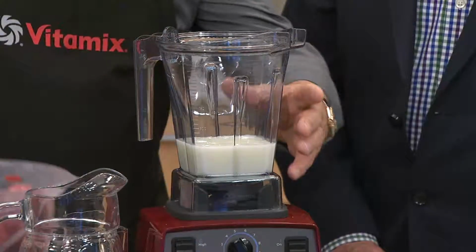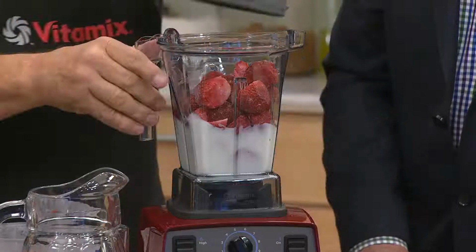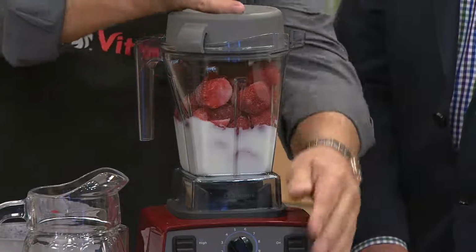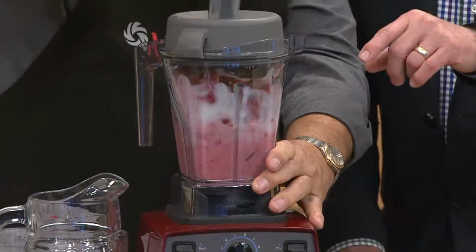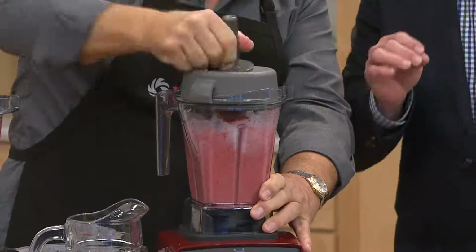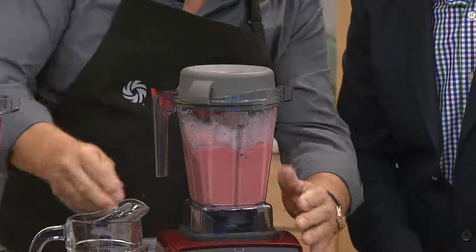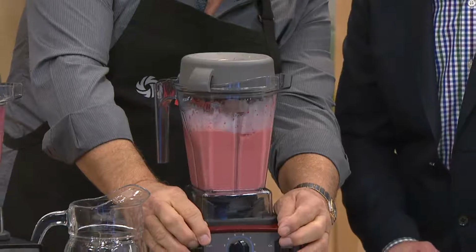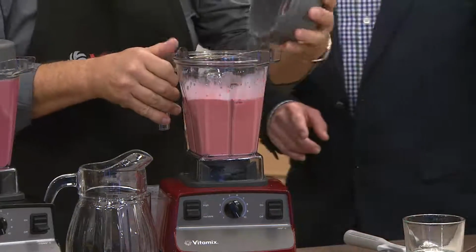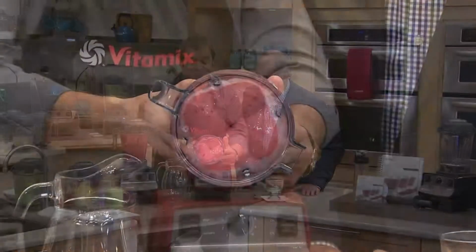A little better for us. Okay. So in here I've got some vanilla yogurt and a pound of frozen strawberries. That's all I'm going to use. And this will actually make 3 cups, a quart of strawberry vanilla yogurt. And you're going to see Jan working with that wonderful stopper, and you're going to hear a sound. There it is. That's the sound that would burn out a traditional blender. Exactly. You just made frozen yogurt in about 15 seconds.